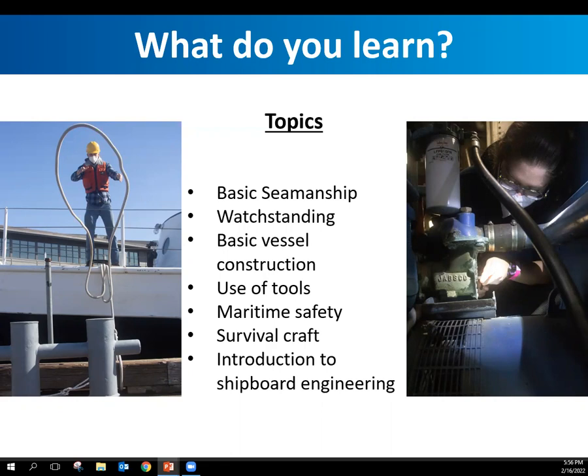And the same on standing watch up on the bridge. While the ship is underway, somebody has to be up on the bridge, not just steering the ship with their hands on the wheel, but keeping a lookout and seeing, well, what other boats are out there? What sort of navigational things do we need to keep track of to make sure the boat stays on track?